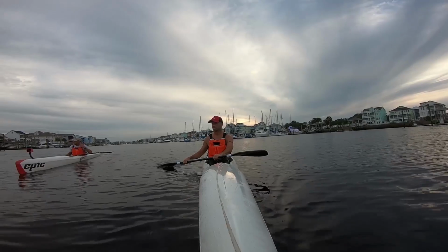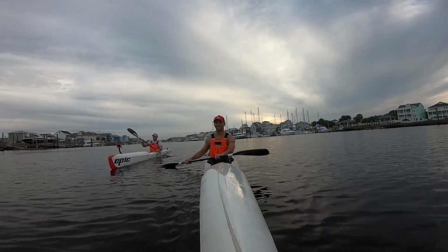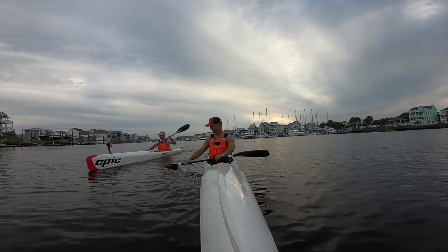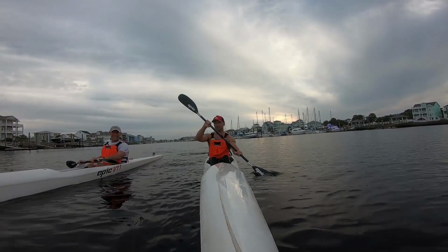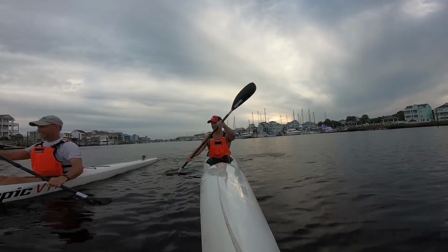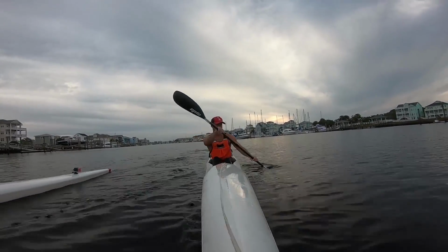At some point today, Barry's gonna tell me I look really good in this boat because Barry's trying to sell me this boat. I don't need 2 outrigger canoes and 2 surf skis. All right, everybody needs 2 outrigger canoes and 2 surf skis. I need 1 of each.